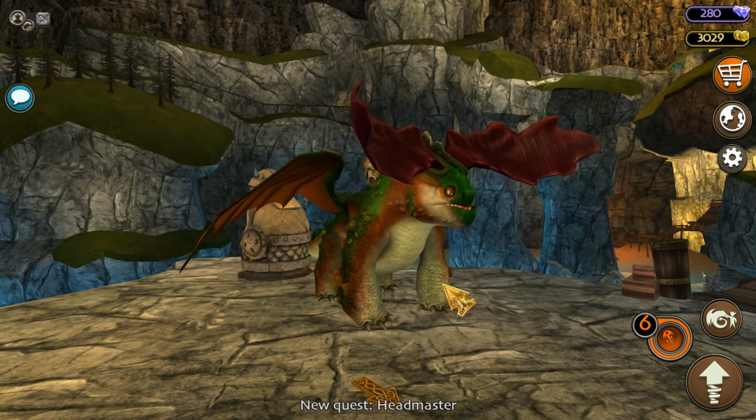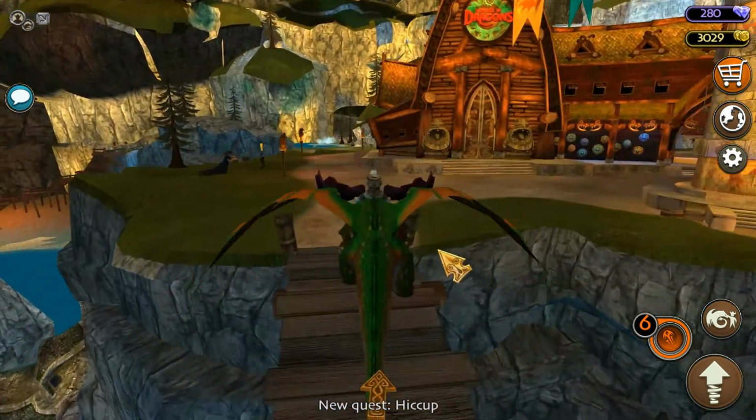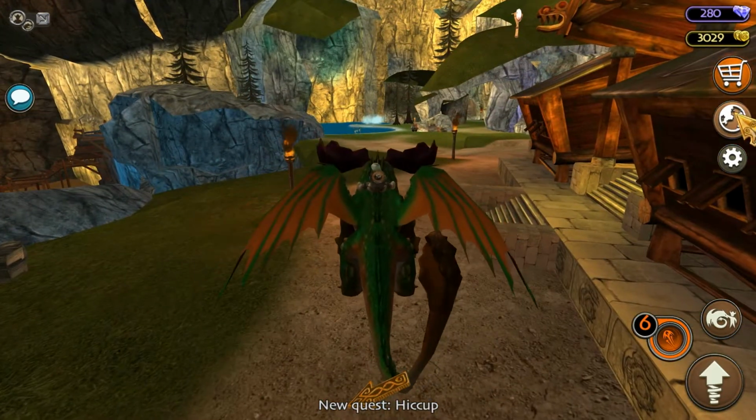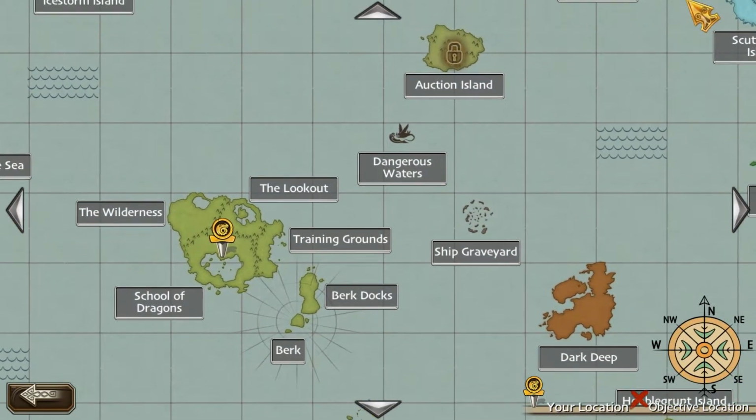I still can't get over how big this dragon is. I still can't get over how cool this dragon is. This is one of my favorite dragons. Anyway, let's carry on with the quest. Sorry, I got so distracted.